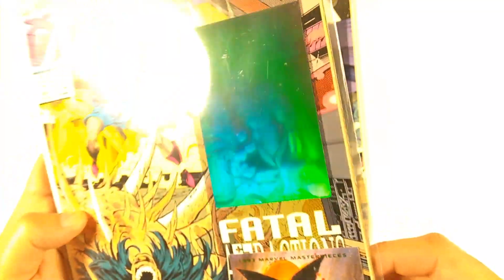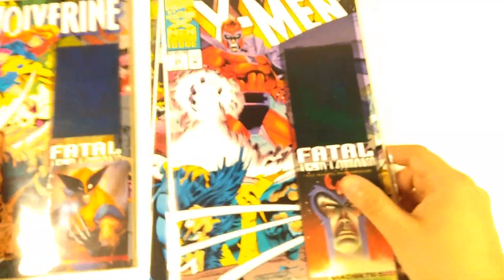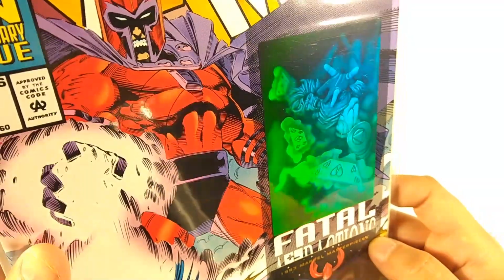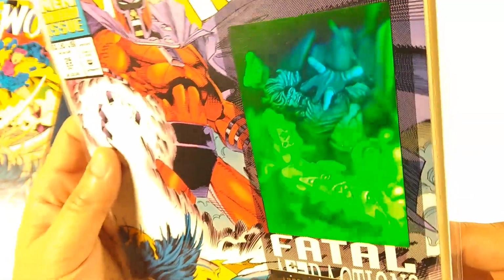Looks nice. These, again, when you catch the light perfectly, they are gorgeous. Continuing Fatal Attractions. Okay, there's Gambit. Oh, so beautiful. I love this. Look at that, the 3-dimensional sculpt. This is just beautiful. I'm in love with these.